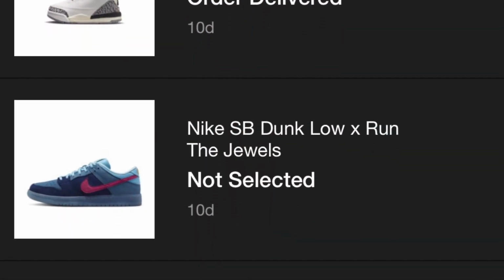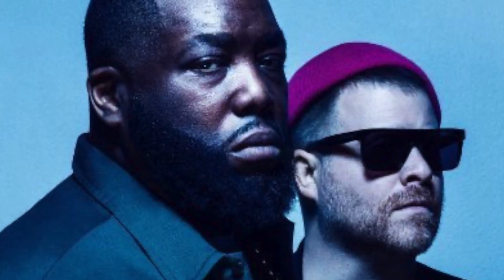Now, the shoe dropped on the SNKRS app, and I know you're all asking, I can hear you shouting from afar, did you manage to cop on SNKRS? What do you think? You already know I'm shadow banned, so I didn't cop on SNKRS. Shout out to the guys over at Route One. I managed to cop using their amazing platform. So yeah, shout out to them over there, right? And for those that don't know, Run the Jewels is a hip hop duo featuring El-P and Killer Mike. Right, El-P and Killer Mike.